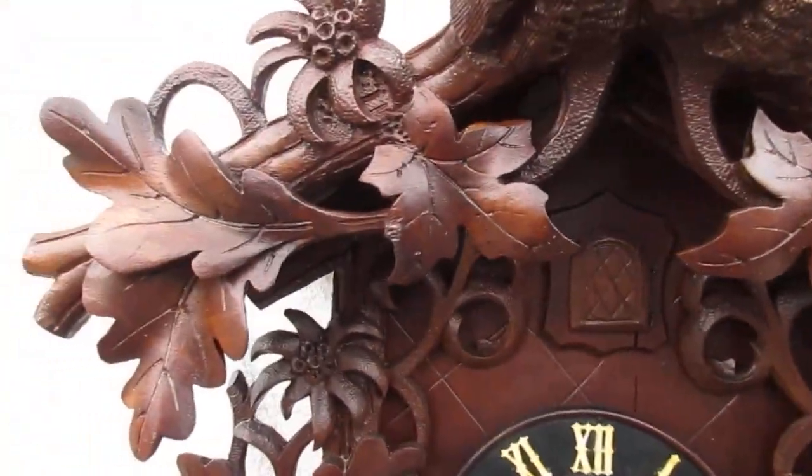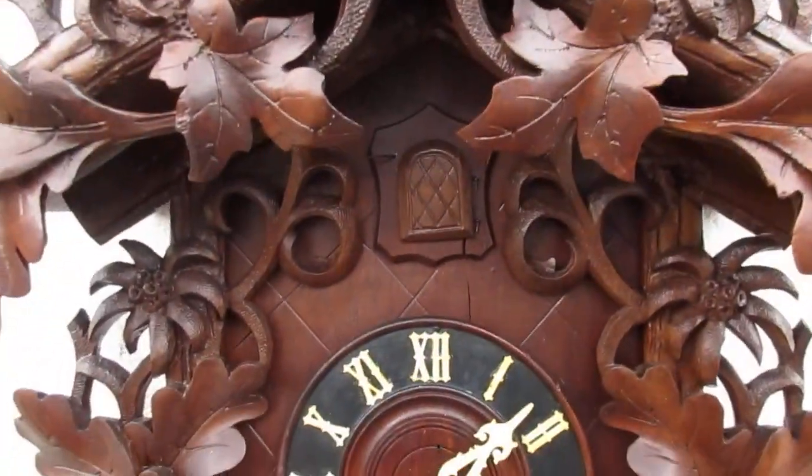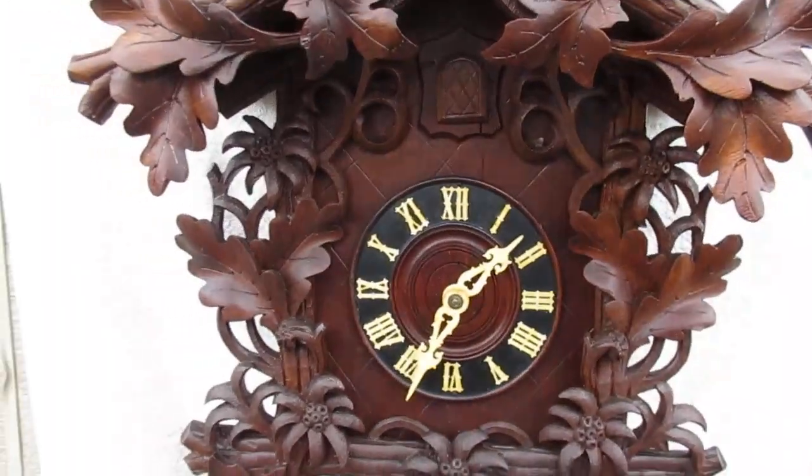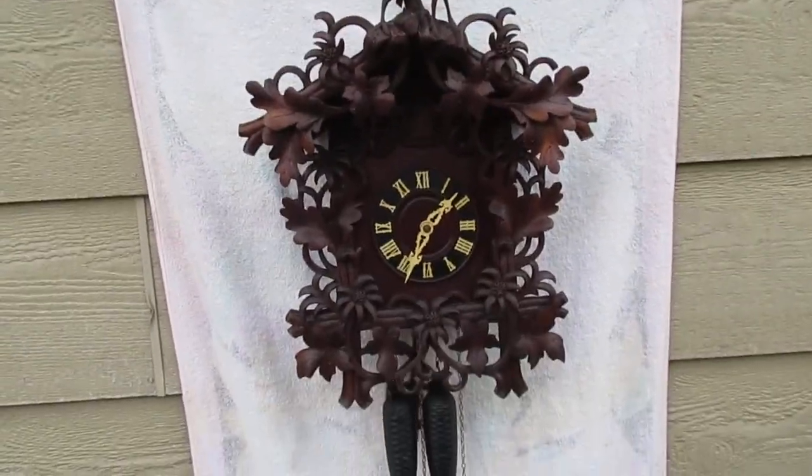There are no breaks or missing pieces in the case carvings. It's just a gorgeous clock, man. The carving is just out of sight. It just looks really good on a wall.